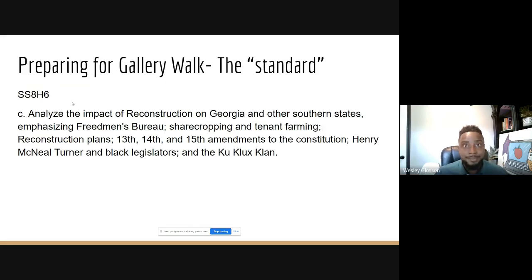And so let's read it. Analyze the impact of Reconstruction on Georgia and on other southern states. Emphasize the Freedmen's Bureau, sharecropping and tenant farming, Reconstruction plans, the 13th, 14th, and 15th Amendments to the Constitution, Henry McNeal Turner and other Black legislators, and the Ku Klux Klan.